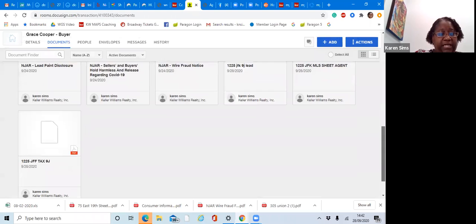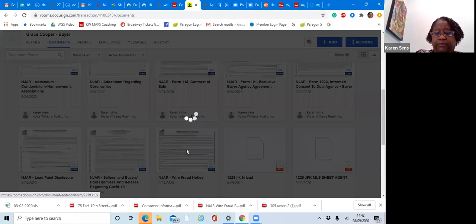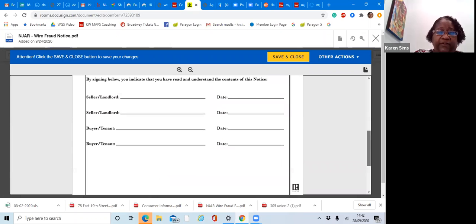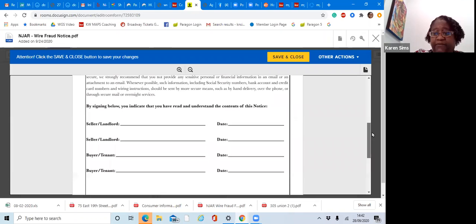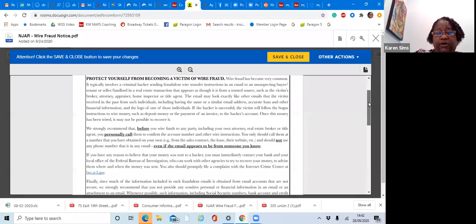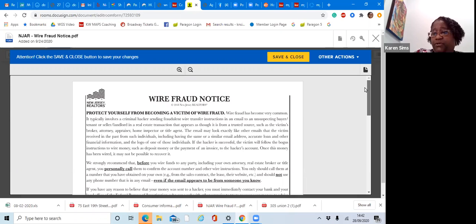And then our last thing will be to make sure we have the wire, which we still have to figure out why we have it twice, because it's going to be at the end of the contract too. But the wire, as agents, we never give any type of wire instructions. If our clients ever say they saw an email come from Karen Sims and Karen told them to send a wire to another account, that's not true. As agents, we never give wire instructions. Therefore, this is why we have them sign the wire fraud notice, so that if anybody's doing a scam, they know it didn't come from us.